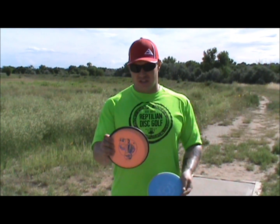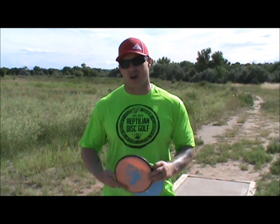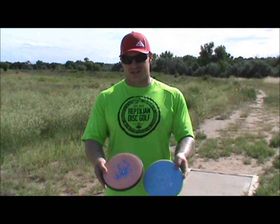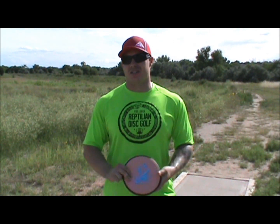The Atom is the electron plastic, so it's sort of a baseline plastic, where the Proxy is in neutron. They're the same weight, close to max weight, and they're both stable to neutral style discs. They're very low profile, driving sort of new style putters. So it's going to be very interesting to see which one comes out on top.